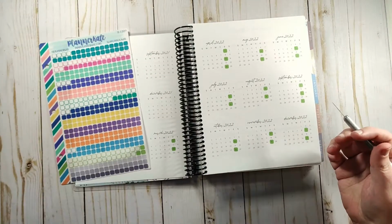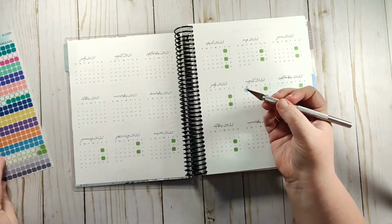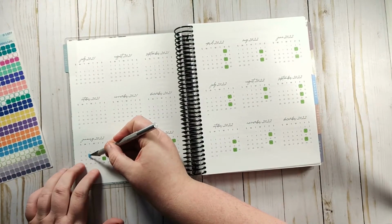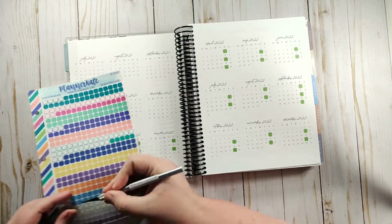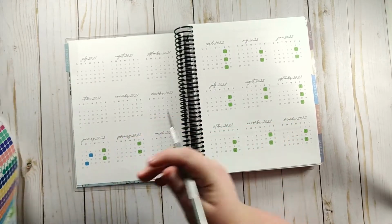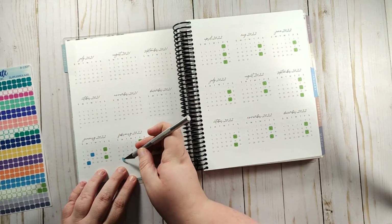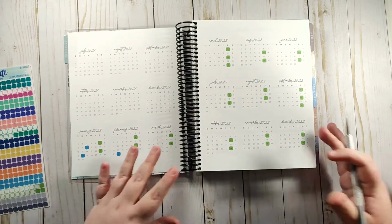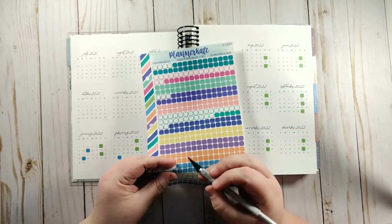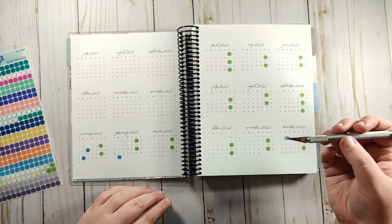So the next thing I do want to do is the birthdays. So in January, we have my husband's birthday. And then we also have my grandmother's birthday. In February, we have my stepdad's birthday. And these are birthdays that we probably will do something for or with them for their birthday. So I don't put everyone's birthday down, but if I foresee that we will be spending money for them, then I will put them down.